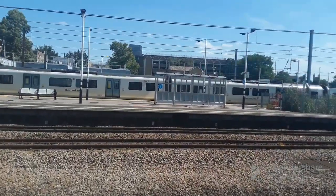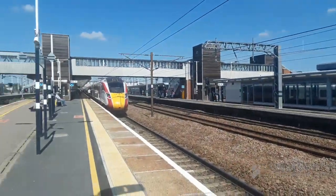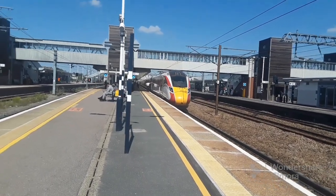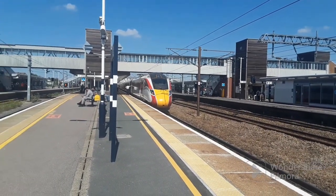Sat over there is a Thameslink 700, which will be going off to Horsham at some point, I assume anyway. Sat is an Azuma, not too sure where he's off to. Don't even know what the number is. I could quite easily walk down there and see the number, but I can't be bothered.